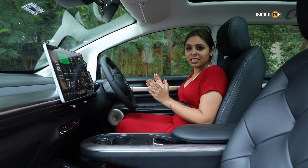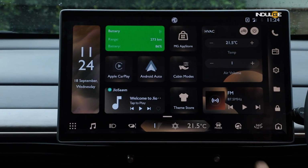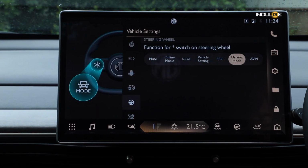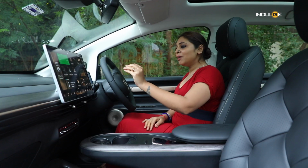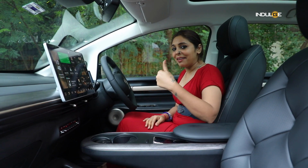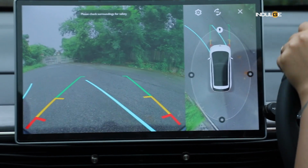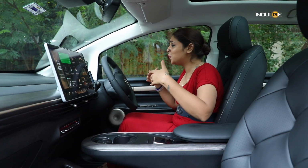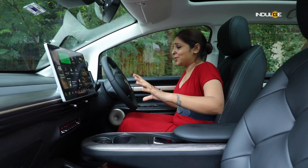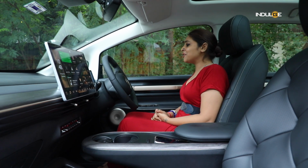When I sit here on the driving seat, I see a massive screen which is so amazing that you cannot ignore it. When I was driving this car, my camera person was like, you were reversing without looking at the mirrors. And I was like, yeah, when you have such a massive screen in front of you, you do not need to see the reversing mirrors, for that matter.